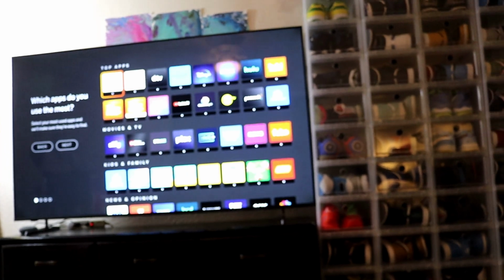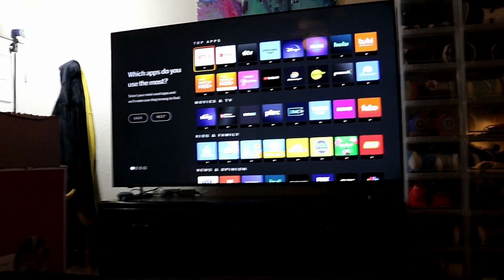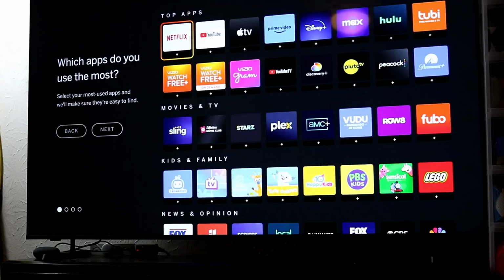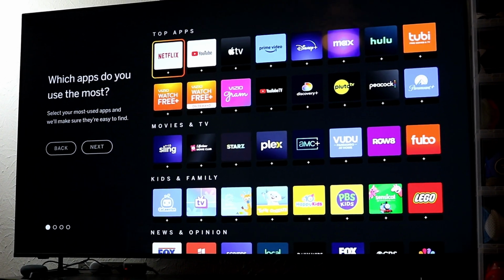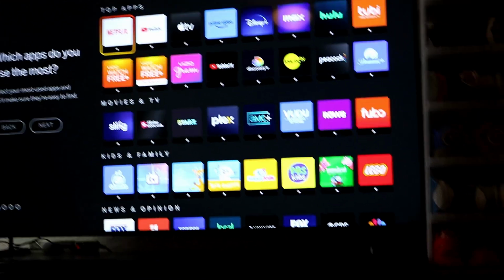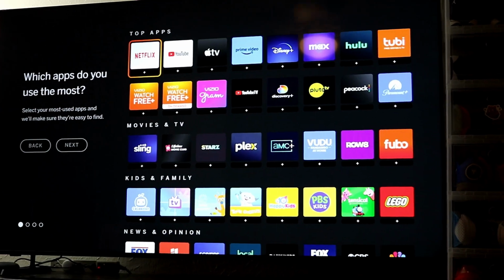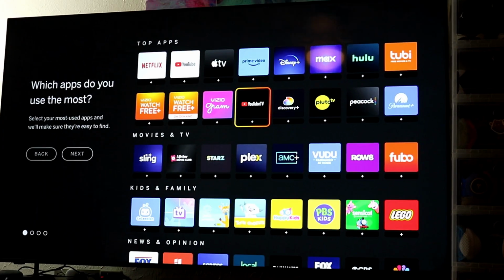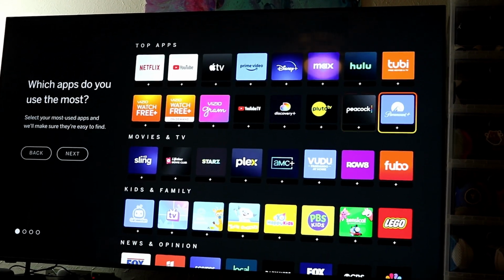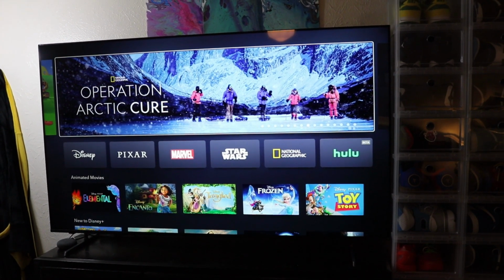Now we're ready to go. Now these are the apps that we can add. So the usual suspects: Netflix, YouTube, Apple TV, Prime Video, Disney Plus. We're probably gonna get most of those ones that's on the top row. And then Peacock, YouTube TV, Paramount. Okay, so we got the TV all the way set up.